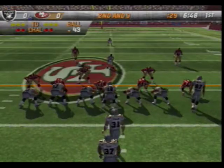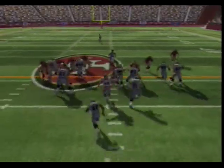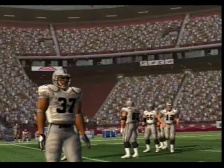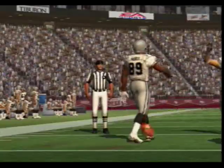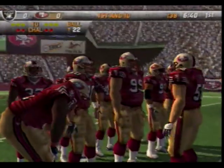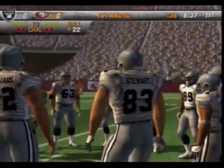Keep moving. Let's go. Ross, the deep man. Great fake. Looking for something long. Myers is there on the stop at the 22. He brings it in for a big gain. Almost every wide receiver gets better at running routes as they get older, and this guy's no exception.